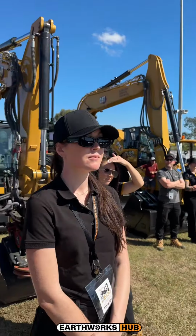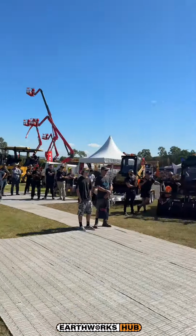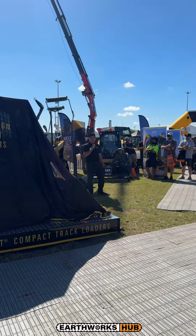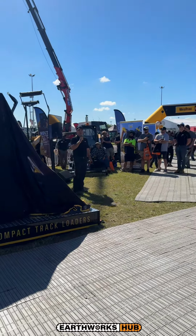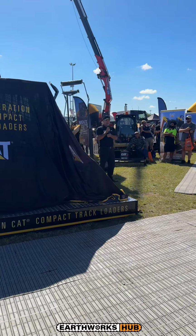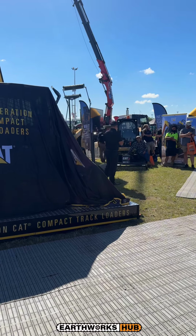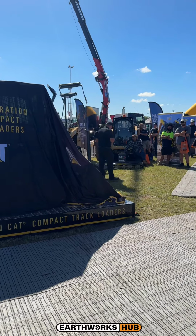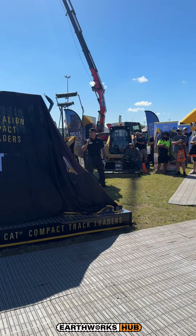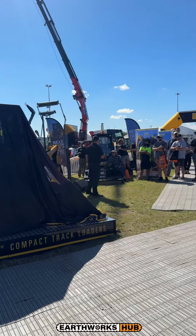Now, we've got a long history with track machines. We introduced our first multi-terrain loader. Some people may remember the old 247 and 257 up to the 297. That was introduced over 20 years ago. So we've got a long history with track machines, and we've seen the demand for the track machine significantly increasing year on year. Now, before we dive into the specifics on this particular model, I want to take you for a little bit of a journey through our history with these machines.